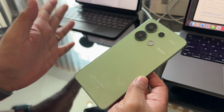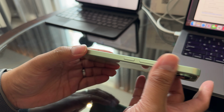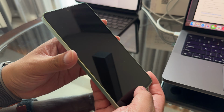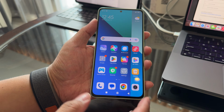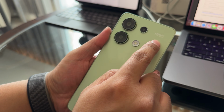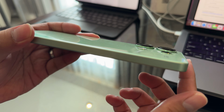The green color that we have really looks nice in the hand. And then, of course, we got here the plastic flat sides. We do got here a flat display on this one, and the bezels aren't that thick, so I'm pretty fine with this one, especially for its price range. And again, plastic. And then we got here the Redmi logo branding over here, the 108 megapixel. And of course, there's the protruding camera as well on this one.